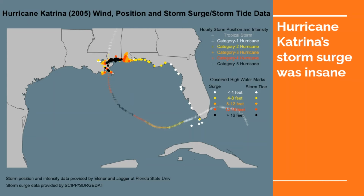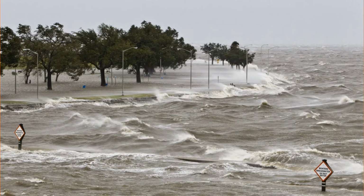It was really insane. The good news is they are working on better ways to protect themselves so they don't see a repeat if we ever were to get another one. So, it was a very bad storm, and it just goes to show how bad the storm surge can be. Alright, I found this picture as well, so you can see here.